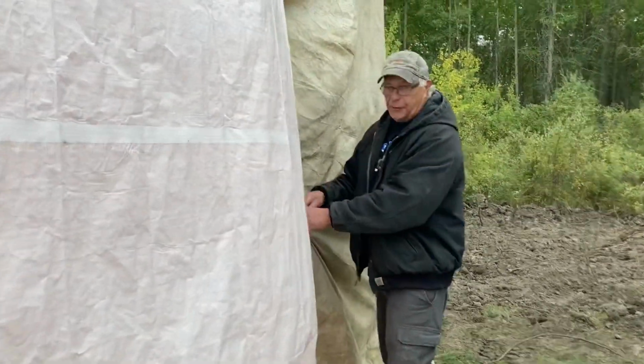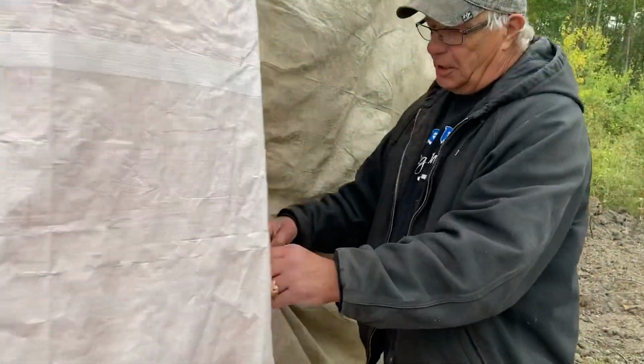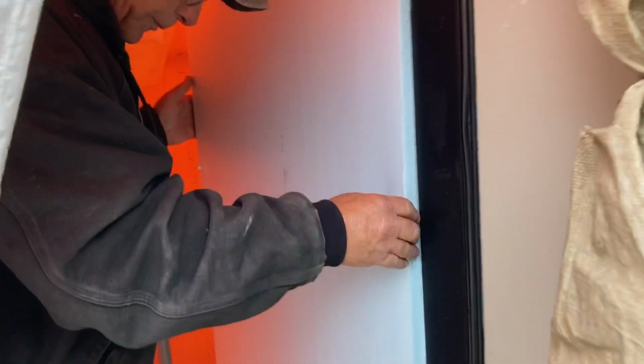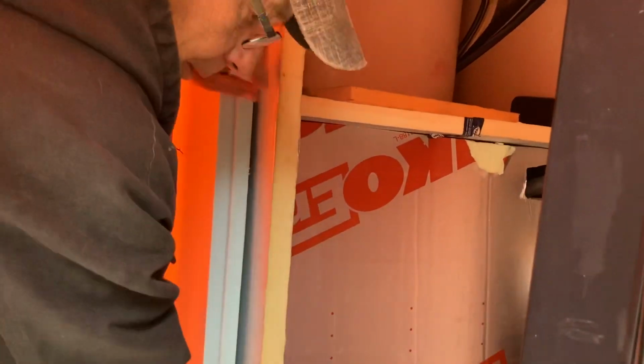So for a door for the watershed, all you do is use a piece of wire and overlap the tarps a foot or so. That's all you need to do. Now in here we have a piece of 2-inch. It's like a door, and we just slide that out of the way. Now you've seen the watershed before. It's the same thing. We just put a little more insulation on it.